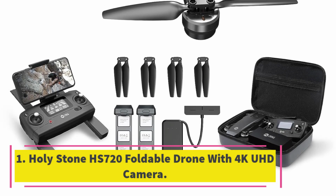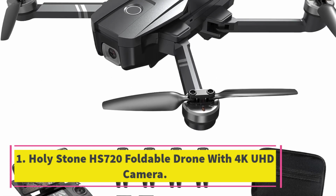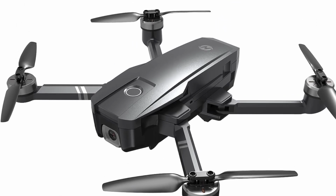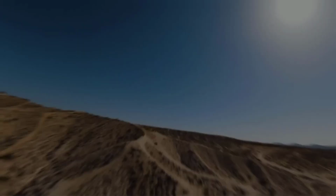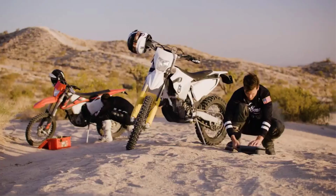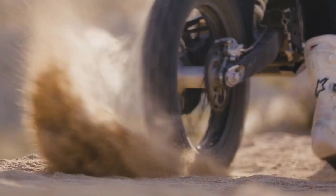Number 1. Holy Stone HS720 Foldable Drone with 4K UHD Camera. This Holy Stone foldable drone is a useful option for those who don't want a drone that takes up much space in storage or when you are on the move. The entire body of this drone can be folded up to fit into a small carrying case so you can take it anywhere without hassle.